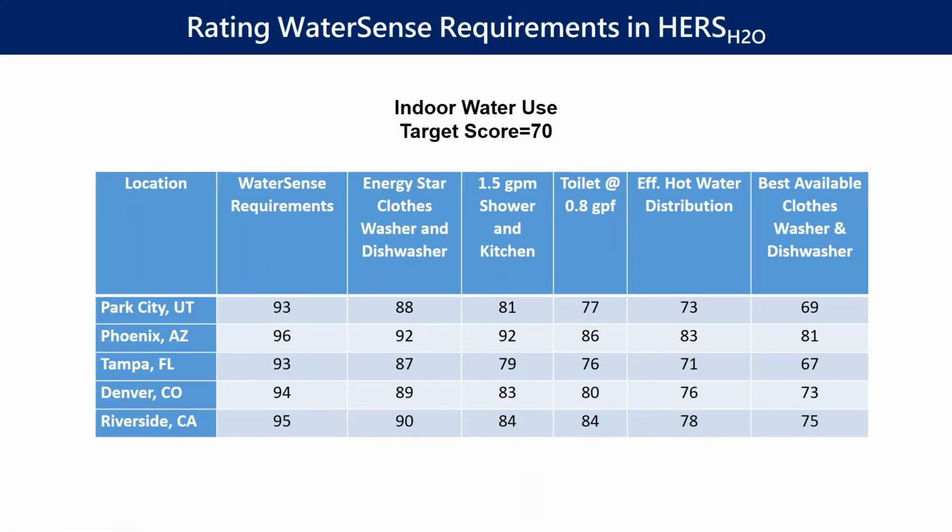In this case, I'm looking only at indoor water use. The target score for the WaterSense 2.0 is going to be a 70. So if you look at the locations, I've got Park City, Phoenix, Tampa, Denver, and Riverside. The first column, where it shows WaterSense requirements, is from the previous slide. Enter into the calculation spreadsheet just those WaterSense requirements, and you can see in each of those locations it's going to come in somewhere between a 93 and a 96 on the index scale.